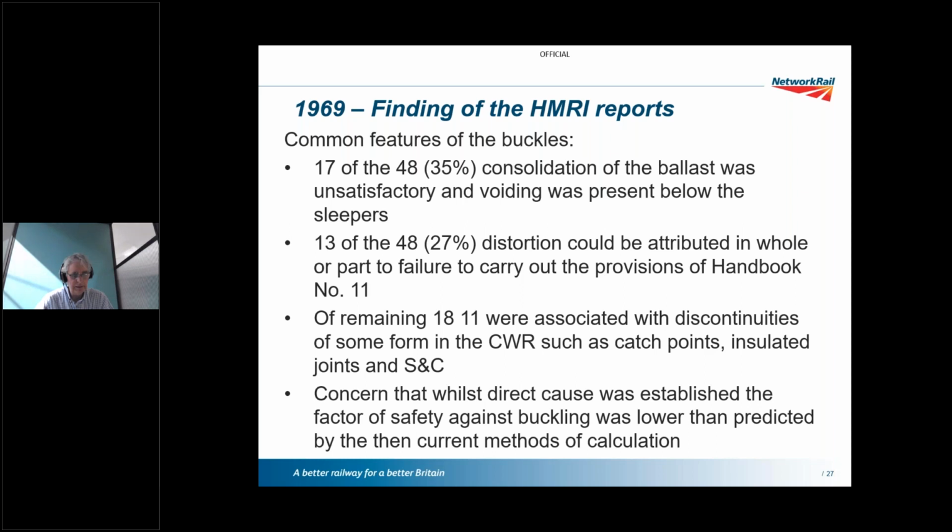This needs to be considered in the light of some of the CWR having been installed to methods that were later found to be flawed, though were best considered good practice at the time. But also CWR was being installed on timber sleepers and with rail fastenings that would not today be considered suitable. However, there was clearly potential for change.